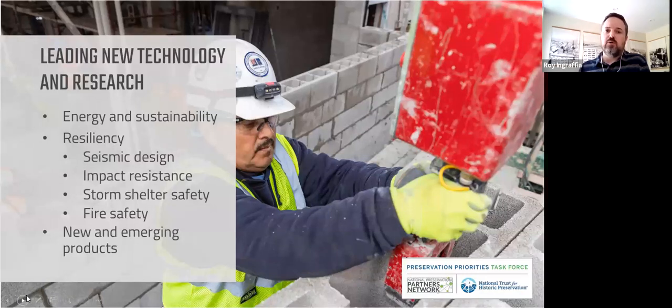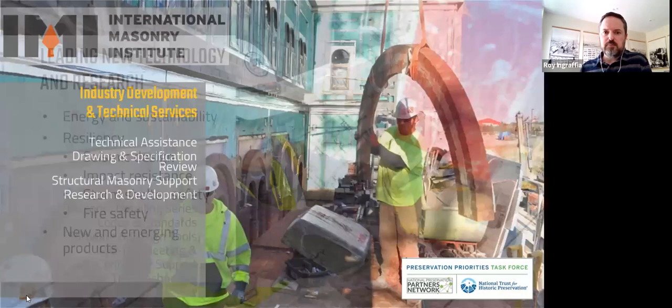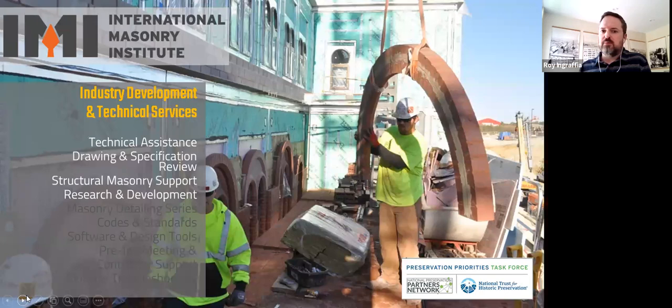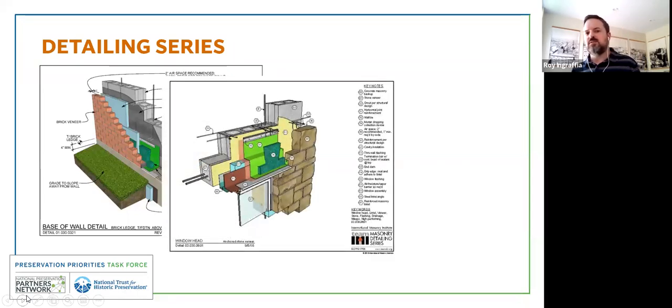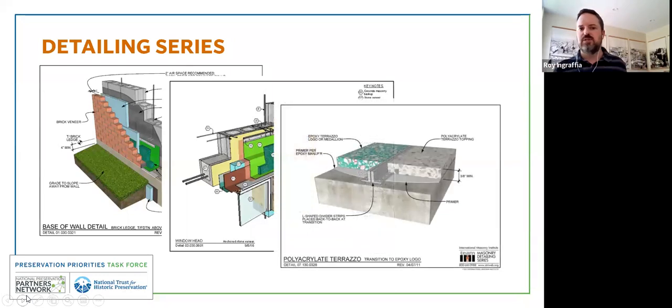And we're working very closely to understand and disseminate information as it relates to energy and sustainability, focusing quite a bit currently on resilience as it relates to seismic design, impact resistance, storm shelter safety, and fire safety. Next slide. As well as things like prefabrication of masonry, which can obviously speed up some of the construction processes. Next slide. We have our detailing series, which is on our website. Again, this is a longstanding resource that we've put together, critical details as it relates to a variety of the new installation techniques that we've just been talking about. Next slide.